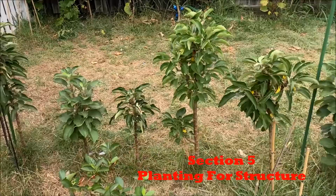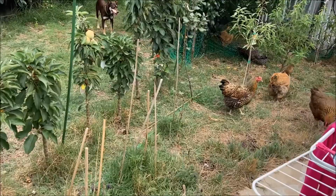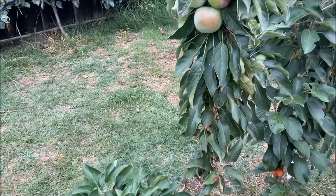Another thing you've got to do is remember to plant for structure. These are what are referred to as columnar apple trees, which are absolutely magnificent. This is about 2 years old, and we get about 12 apples off each tree. The chickens will eat the ones about 4 feet off the ground, which is fine.